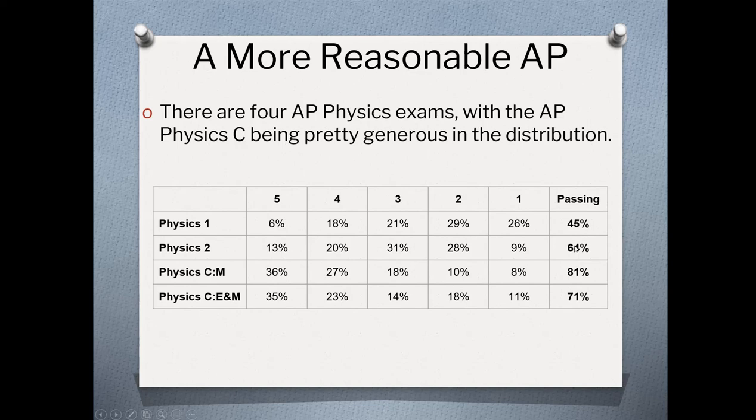But compared to the other ones, the other physics APs are significantly higher in passing rate. And a lot of this comes down to the types of questions. I said before that AP Physics 1 has a lot of really tricky conceptual questions, but it turns out AP Physics 2 and the 2C exams aren't like that. The questioning is much more direct, much more straightforward, and people tend to achieve better on them because of this.